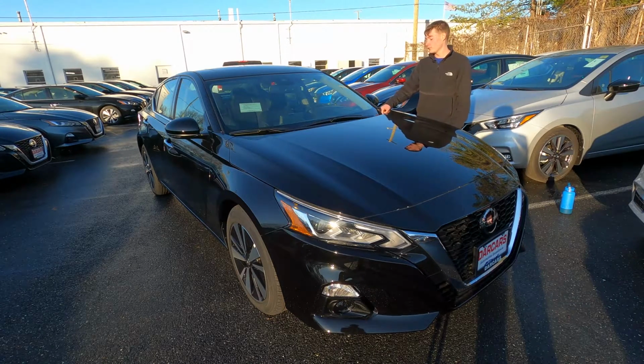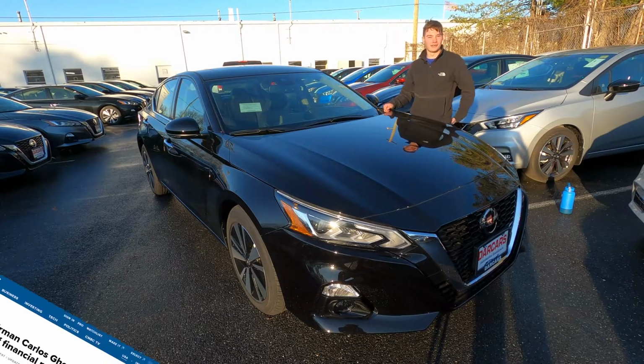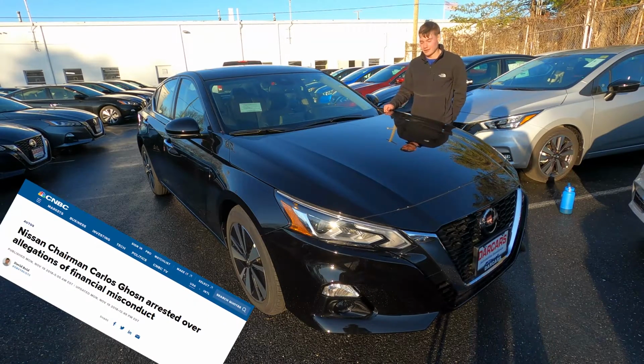We tried to give it a fair review, but hopefully Nissan's future is brighter than its former CEO, who is being filed for tax fraud and is currently running away and trying to escape the government.